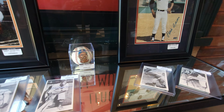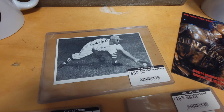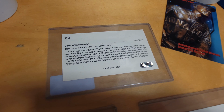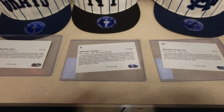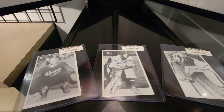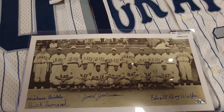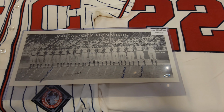I couldn't leave the museum empty-handed. Here's what I picked up. An autograph card of Kansas City legend and Baseball Hall of Famer Buck O'Neil. I also picked up autographs from some of the greats of the Negro League. Every autograph has a sticker of authenticity from the Hunt Auction House. Now, let's get back to the card show.